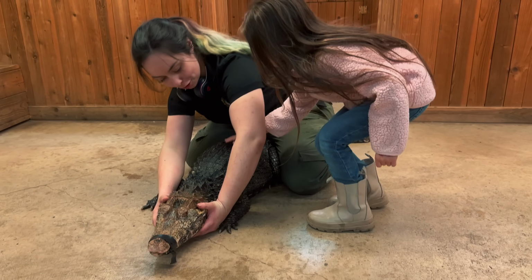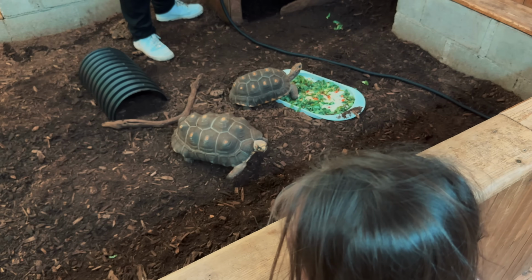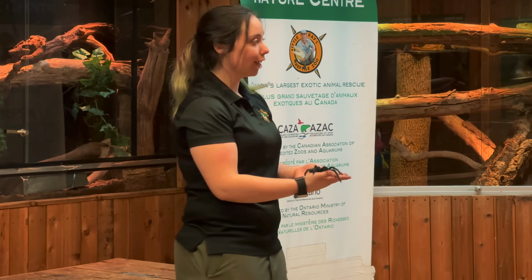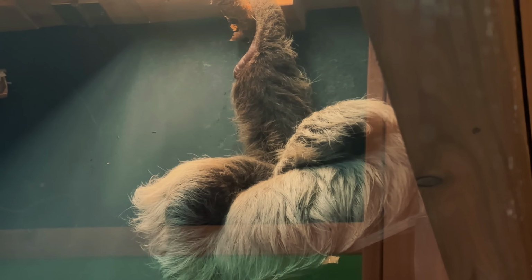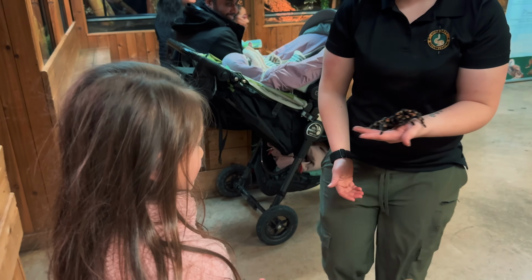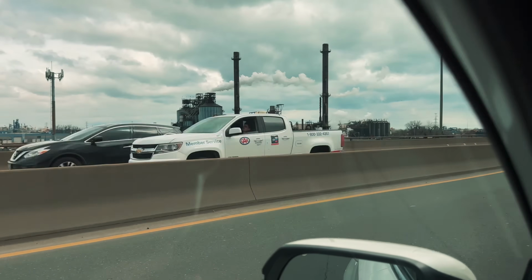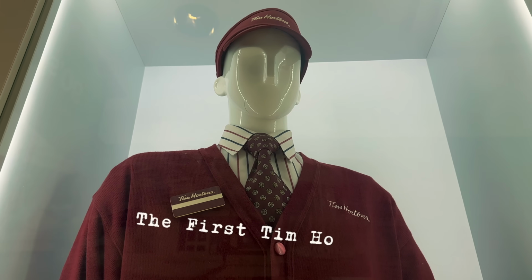Little Ray's is a hands-on reptile rescue center. They have snakes, caimans, turtles, tarantulas, and even a couple non-reptilian residents like sloths and hedgehogs. The live show is fun too, and you can pet the reptiles and even give a high five to a tarantula. My daughter was braver than I was.